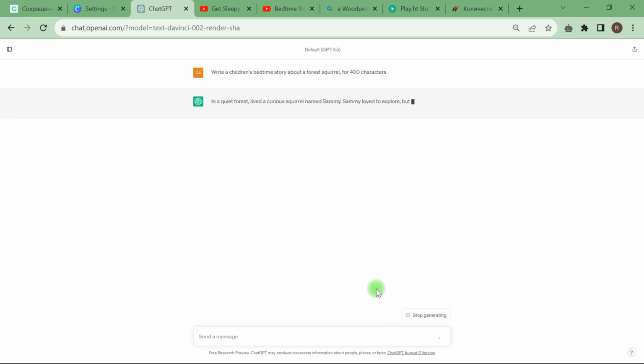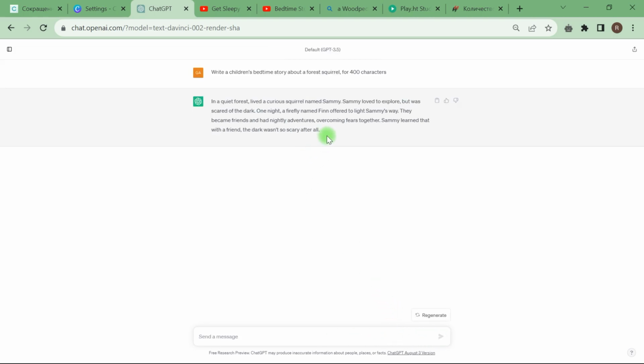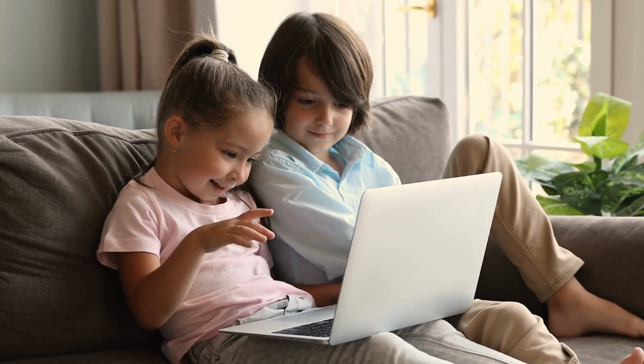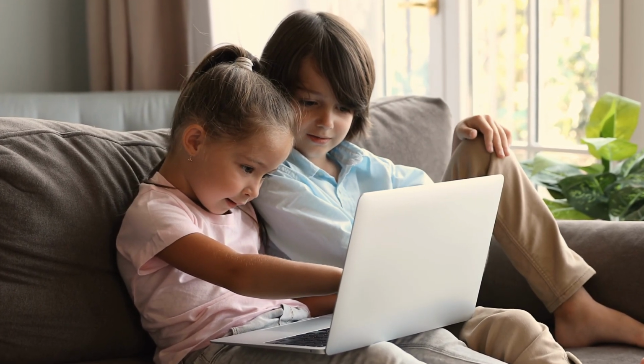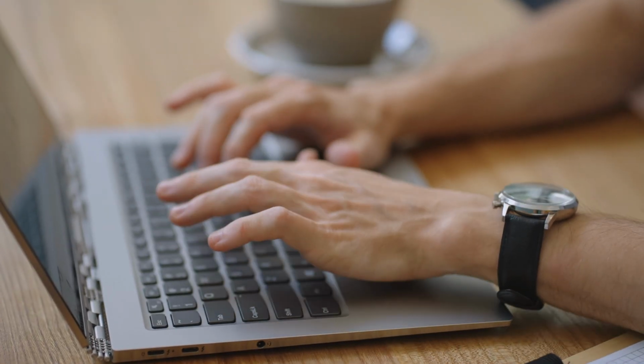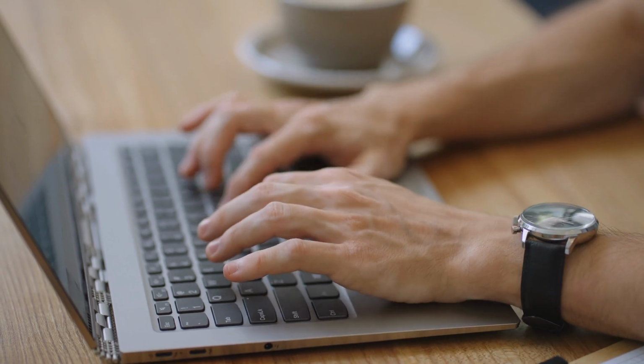Let me provide an example. Assume I choose squirrel from the list produced by the chatbot. This is where you may be creative and try out new approaches and ideas. You must give it a human touch so that the children viewing the movie may experience the feelings. I recommend that you perform the phrase without utilizing the chatbot or editing it.